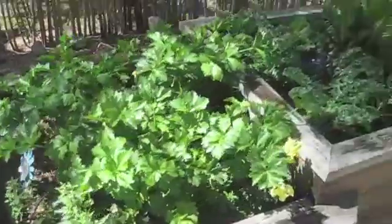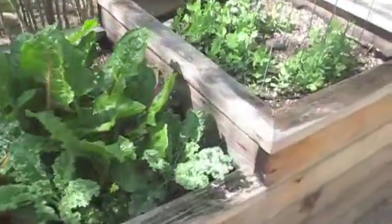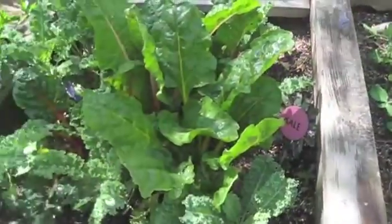So we got some celery, kale, yuck, and sweet pea. It's pretty cool that they're growing their own herbs and vegetables here. Another thing that just came to mind, you know, everyone is all about kale. I mean, kale is good, it's fine, but I don't see what the big deal is, you know?